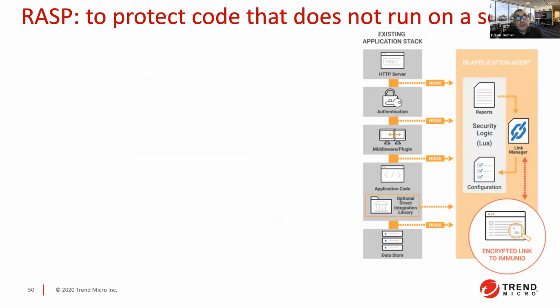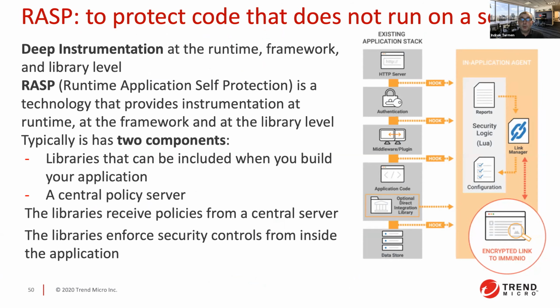So how does it work? The agent calls home to the cloud application service. This is like the mothership here in this circle. The service recognizes the agent and gives the policy back accordingly. So the central server pushes down policy to the micro agent. And from that point on, the micro agent will run autonomously.